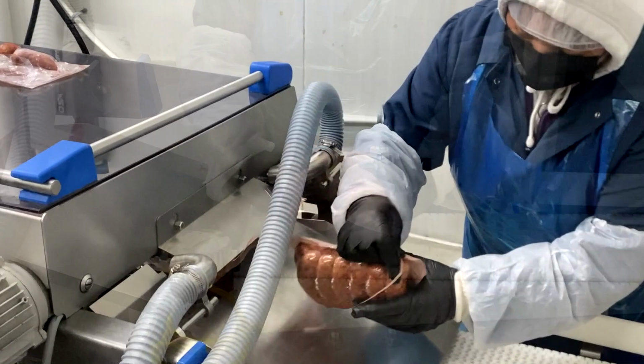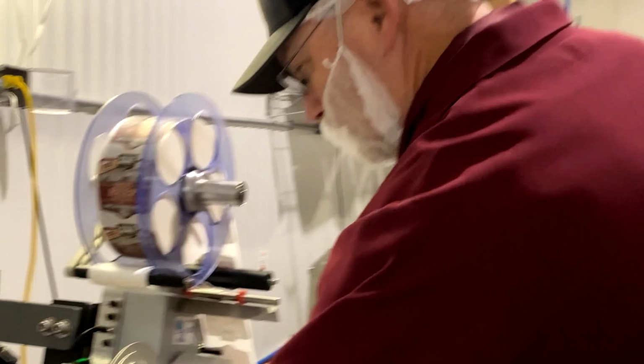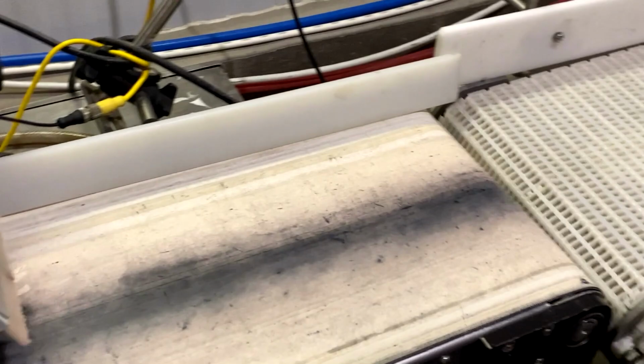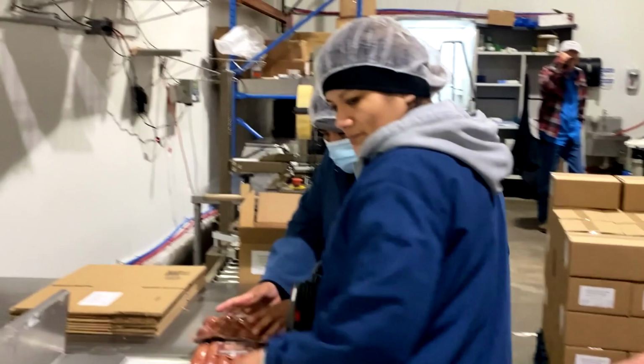So after the sausage is packaged, it goes down the conveyor to be labeled and go through the metal detector. It gets a label on the bottom and then the top. Goes through the metal detector. After the metal detector, then we box it and palletize it.